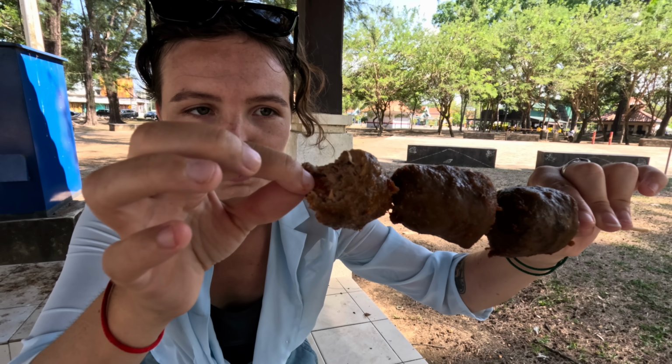What do you think? I think after eating the other one, it doesn't taste as much because the other one was so rich and smoky in flavour. Meaty. Yeah. This is quite plain in comparison. I guess that's why you have the sauce, but I prefer the other one, I think.